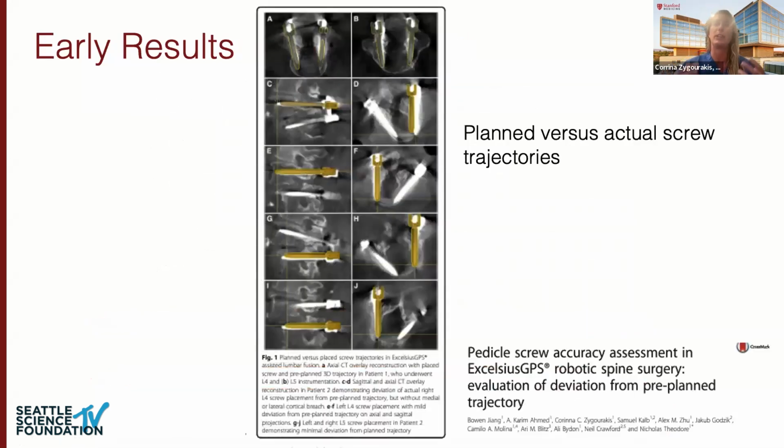Then we wanted to see, because one of the really important parts of robotics is that you can have these preoperative plans, how well are we actually doing intraoperatively compared to these preoperative plans. And so we looked at planned versus actual screw trajectories and found that these were actually quite good. So particularly what we looked at was mean screw tip deviation, which was a couple millimeters, mean tail deviation, and the mean angular offset for screws that we placed. And the mean angular offset ended up being about 2 degrees.